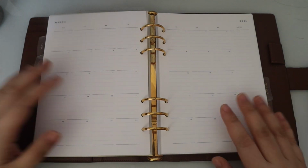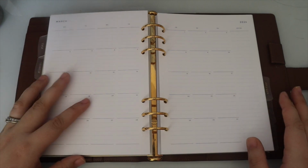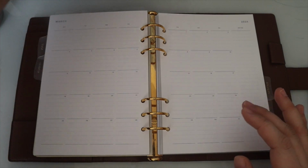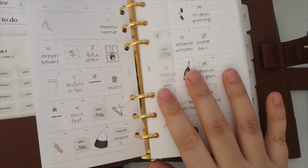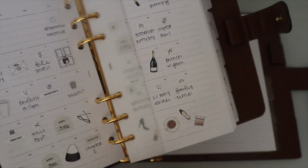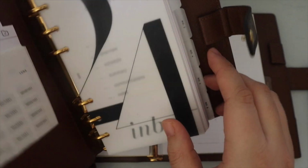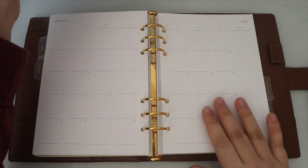It's a blank monthly view from Infinite Lotus. So I can use it for anything. But again, my main monthly view now is in my medium ring, and I'm loving it. And I love the size because it's everything that I need. So yeah, we'll see how I end up using this.